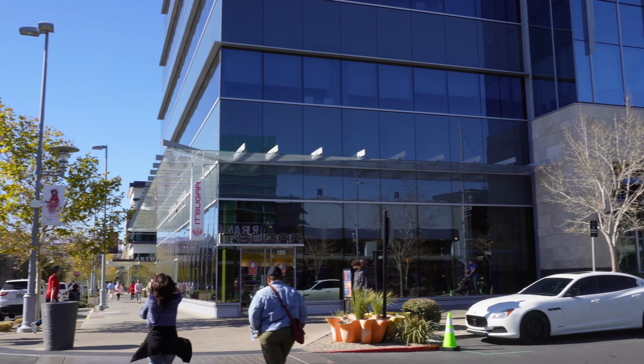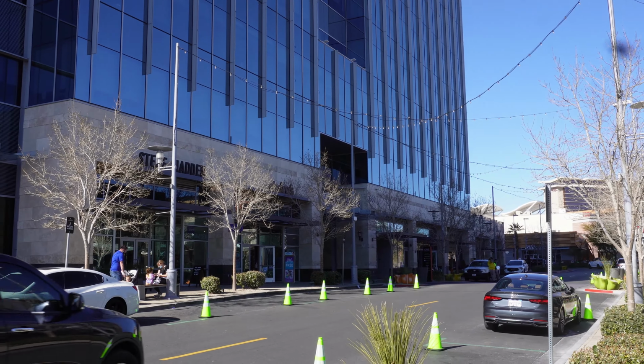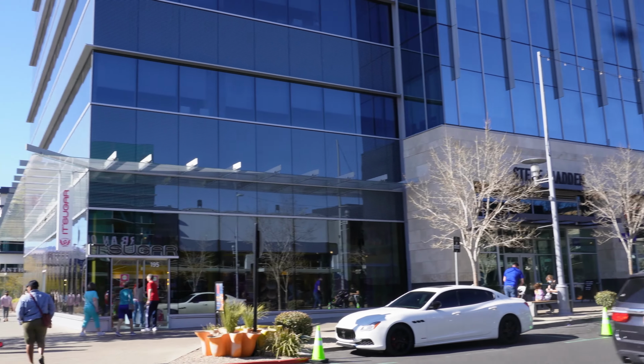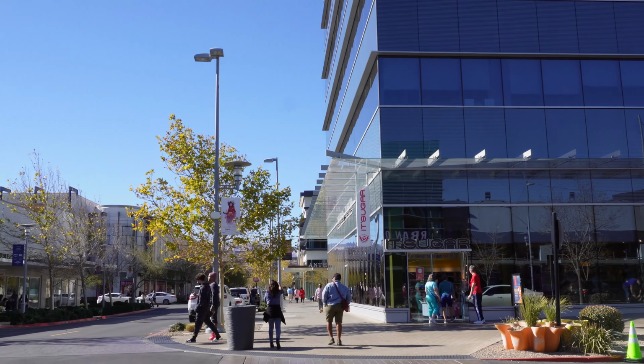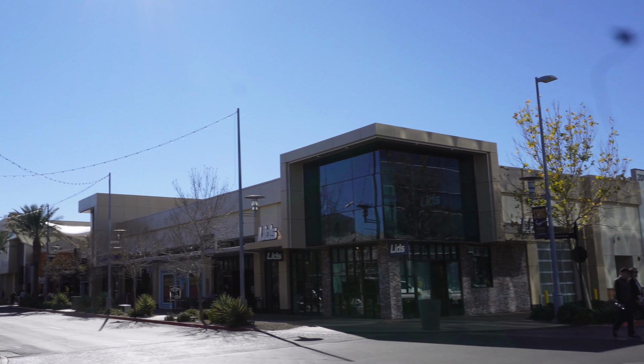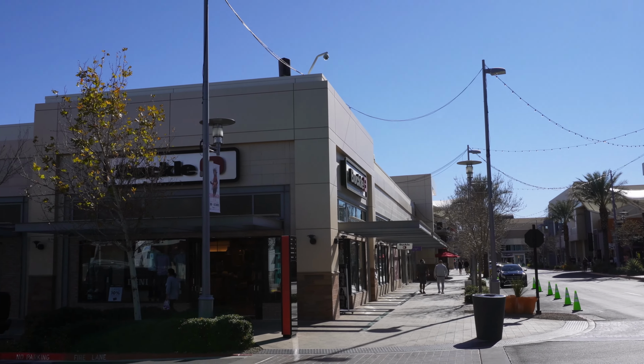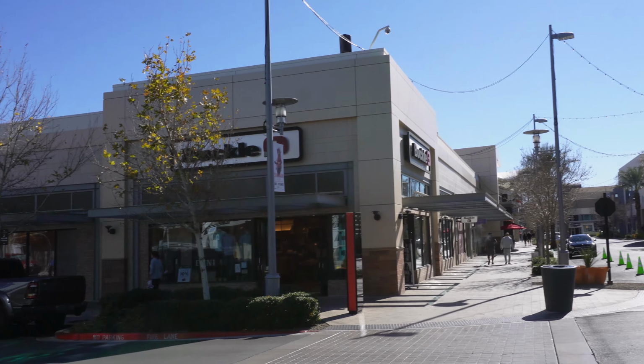But yeah, so we're now at another cross section. So as you can see, there's It's Sugar, Steve Madden, and Claire's over here on the other side. And down here we've got Anthropologie. We've got some hat stores. We got Buckle. Yeah, so we've got a lot of really nice stores. So we're gonna keep walking.